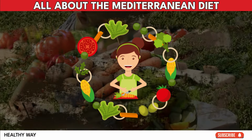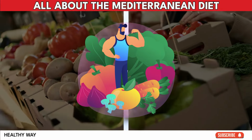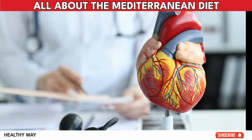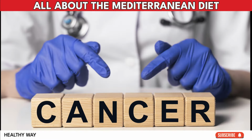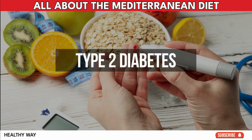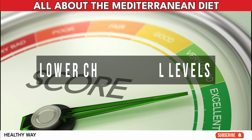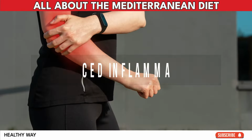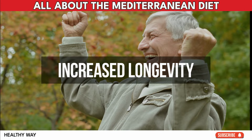Benefits of the Mediterranean diet. The Mediterranean diet has been linked to a number of health benefits, including reduced risk of heart disease, reduced risk of stroke, reduced risk of cancer, reduced risk of type 2 diabetes, improved blood sugar control, lower cholesterol levels, lower blood pressure, reduced inflammation, improved weight management, increased longevity.